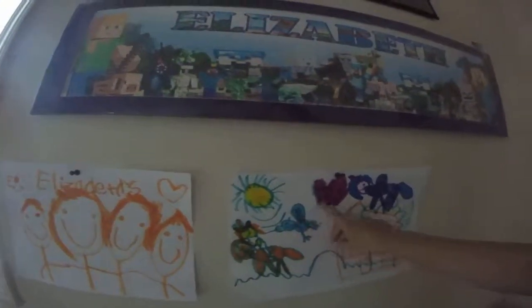This is my picture. That's a sun. That's a cowboy riding a horse. That's a birdie. And that's a thunder cloud. And that's actually a spirit of the thunderstorm because the cowboy is riding the horse weirdly. So that's pretty weird.